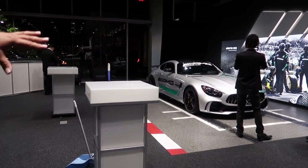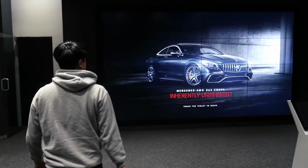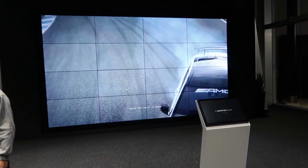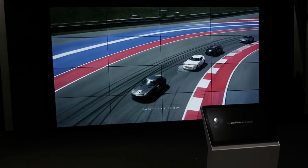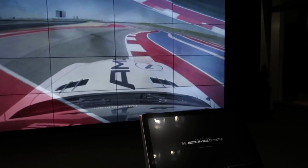So we have our staging area right over here. You can see it's kind of an homage to F1. We got the F1 Formula team there, the GTR stage right over there. We have a really cool power wall right over here. Oh, that's pretty cool. That's my favorite car. I want one of those. SLS? No, the C63 Black Series. Well, obviously the SLS Black Series. Any Black Series, I'm a fan of.